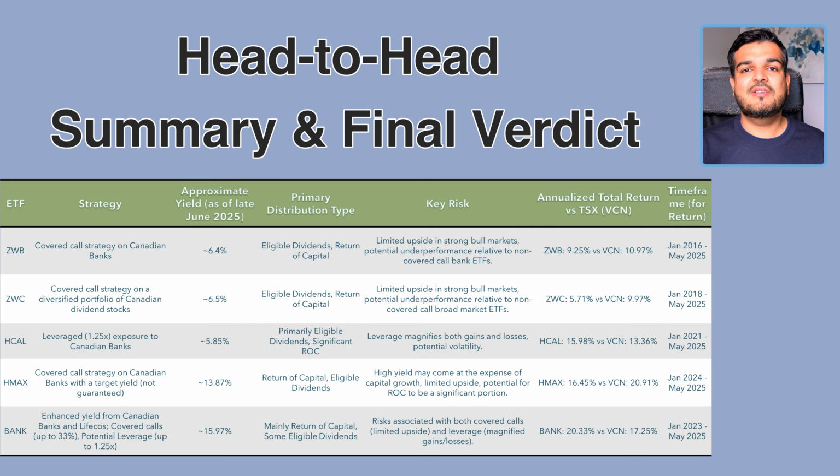So how should you consider these ETFs if you're trying to build a portfolio? Well, if you're a conservative income seeker, then maybe ZWB could be a fit for you. And if you're bullish on the Canadian banking sector and you want that enhanced growth, then you might want to consider HCAL. But if you're looking for the highest cash flow, especially within a TFSA, then HMAX could be an option. And the bank ETF offers a little bit of exposure to everything, as we've talked about. It's got banks, it's got life cos with an enhanced yield to top it all off.